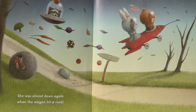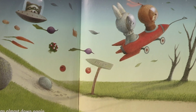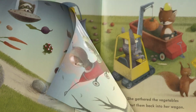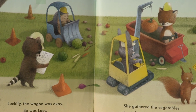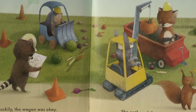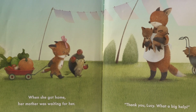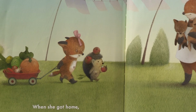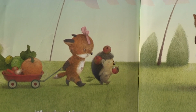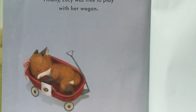She was almost down again when the wagon hit a rock. Luckily, the wagon was okay. So was Lucy. She gathered the vegetables and put them back into her wagon. When she got home, her mother was waiting for her. "Thank you, Lucy. What a big help." Finally, Lucy was free to play with her wagon.